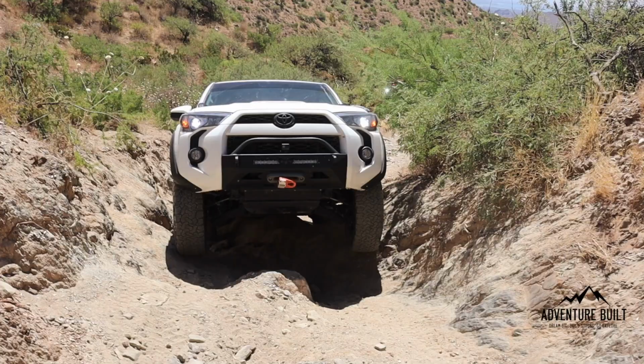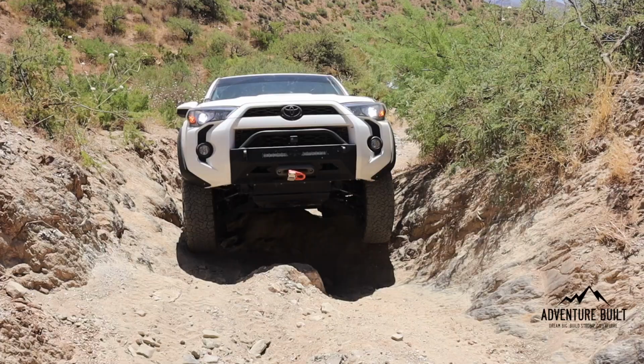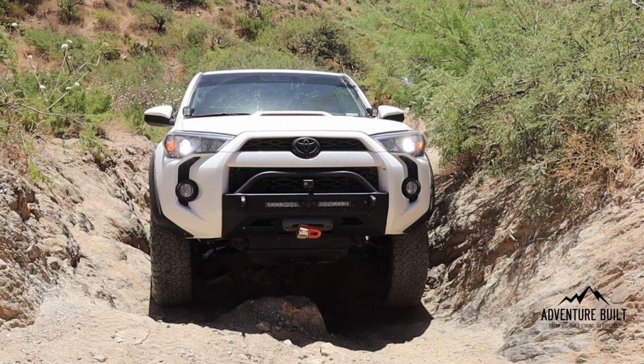If you're gonna have a big dip on your driver's side, go slow, otherwise you'll high center. Got it. There you go, you got it. Go straight ahead.